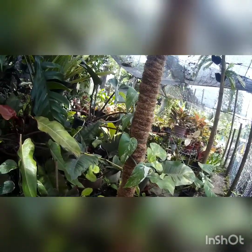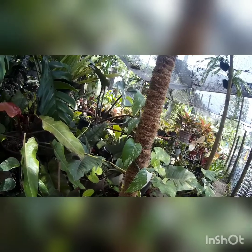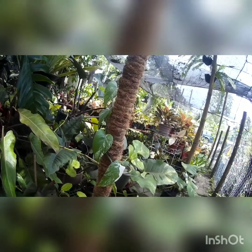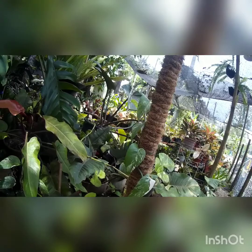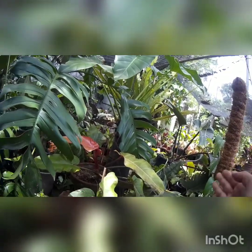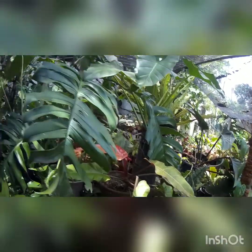Again, this one is not for sale. This is for personal collection. I've been told that they would have propagation and would sell this in the market next year. So this is a blue one, and it's regular green, but it looks a bit like Epipremnum pinnatum.